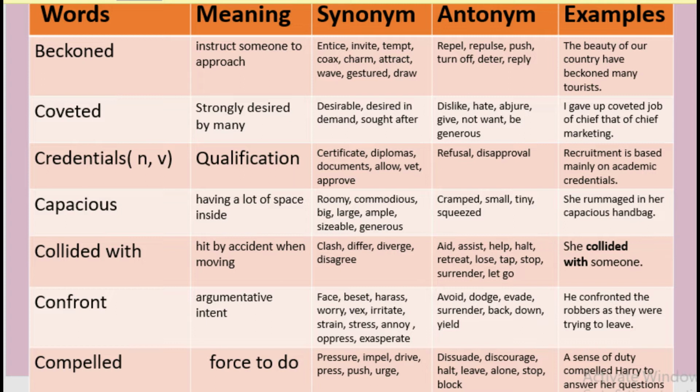Next word is credentials, which means qualification or a piece of paper to show our qualifications. Its similar words are certificate, diplomas, documents, allow, vet, approve, and opposites are refusal, disapproval. And the sentence is: recruitment is based mainly on academic credentials.